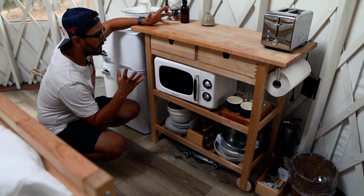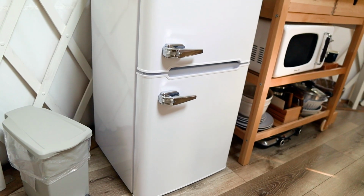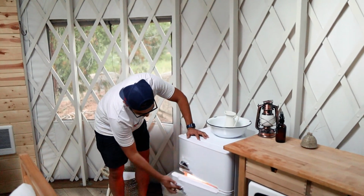You have a French press, everything that you really need for a very short getaway. And then we have a mini fridge right here, equipped with a freezer where they actually provide the ice. Nice touch. That's not something that a lot of Airbnbs have. And then they have a fridge down here.